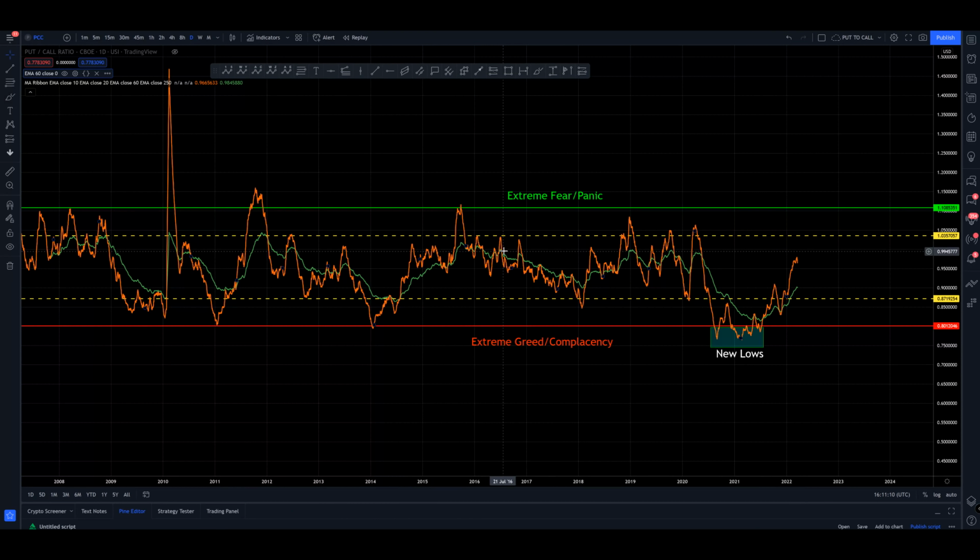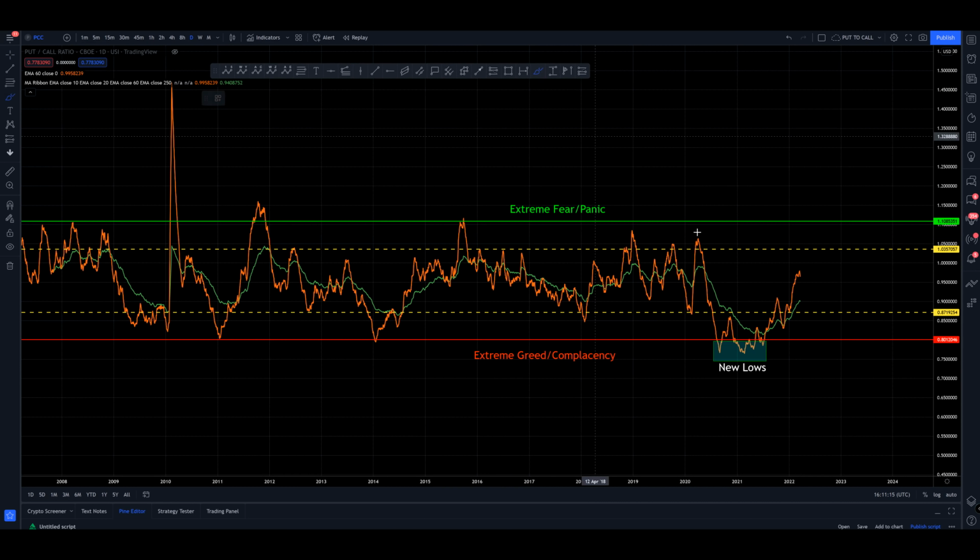So also if we look at the PCC, we can see we had the extreme panic back here in the COVID collapse, right? Back into April 20, we then ran into new levels of extreme greed and complacency. But as you can see, it takes a fair old while to get back to extreme fear, several years in most cases. And I think, having set those new lows in extreme complacency and greed, we're now going to just work our way up. And then once we get back into this extreme fear and panic, that will probably be the next significant buying opportunity.